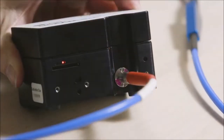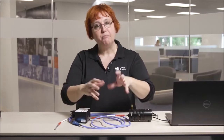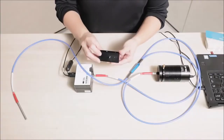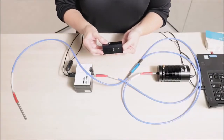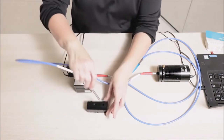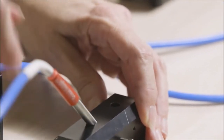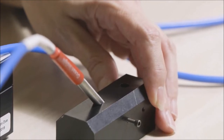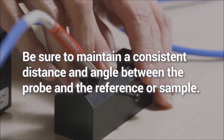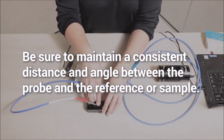One thing to keep in mind is that these are glass fiber optic cables, so you want to be mindful not to bend them or twist them too much, or you could break the fiber optics inside. We can then use a sampling accessory like our RPH-1 reflection probe holder to enable us to make either specular measurements, where we're looking at reflection at 90 degrees, or diffuse measurements, where we're looking at reflection at 45 degrees. You need to make sure that the distance and the angle between your reflection probe and either your reference or your sample remain absolutely consistent throughout your measurements.